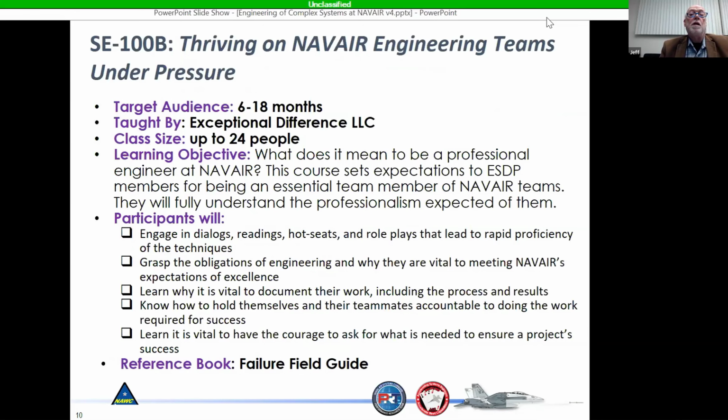The 100B course builds on that and talks about how, now you're going to be in a real team, you thrive under pressure. How do you deliver according to the requirements you have to meet, the commitments you've made, and so forth? Again, this course goes through not only classroom learning in a day, but also working in small teams, solving problems together and coming up with common solutions, bouncing ideas off of each other. That's what we do in all of these courses.